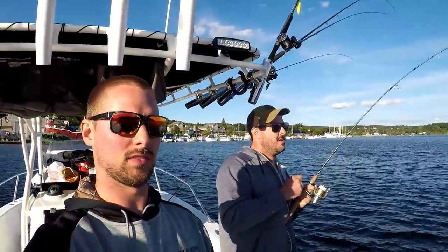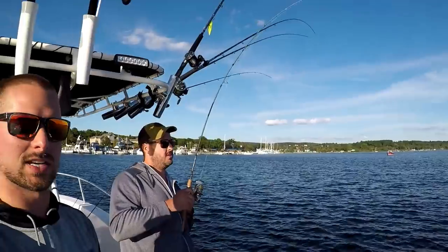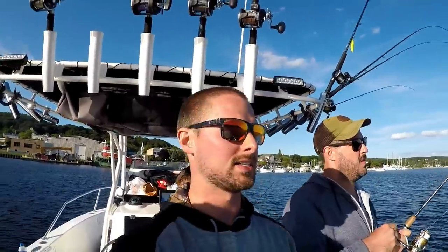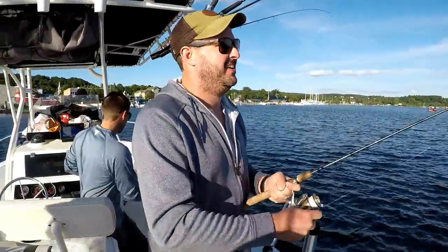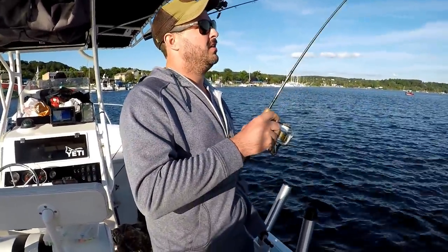This is nuts. That one we just weighed bottomed out the scale at 25, like without a problem. There's a weigh station at the cleaning station, so we'll get a good weight on him, but we're thinking it's 30. It's by far the biggest king I've ever caught and the coolest fight on that light tackle. So here's Brian fighting his. This was the second cast after we just landed that other king.